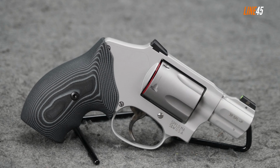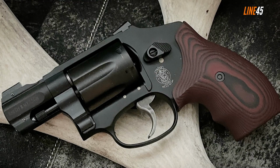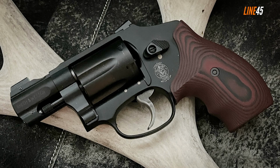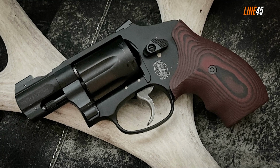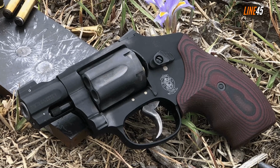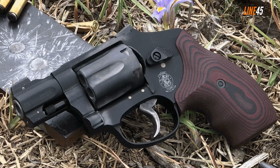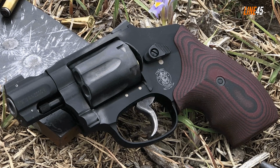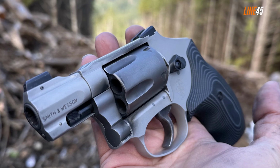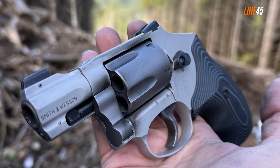They also share similar features, such as a dovetailed black serrated Novak-style U-notch rear and an XS tritium front sight. Their trigger is fantastic as well. They're very consistent and repeatable, so it's really easy to get used to them. They were also tailored with VZ G10 grips, which are great for absorbing recoil. So even if these guns can get snappy, they aren't painful to shoot.